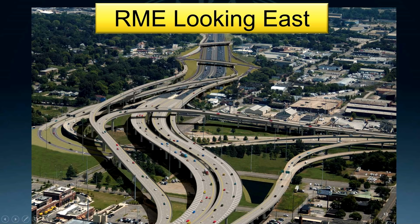We'll have a new ramp for Red Mountain Expressway, the 59/20 southbound. The existing Red Mountain Expressway ramp will still be functioning once we complete the project. And also the new ramp to Red Mountain Expressway and 6 will still be functioning.